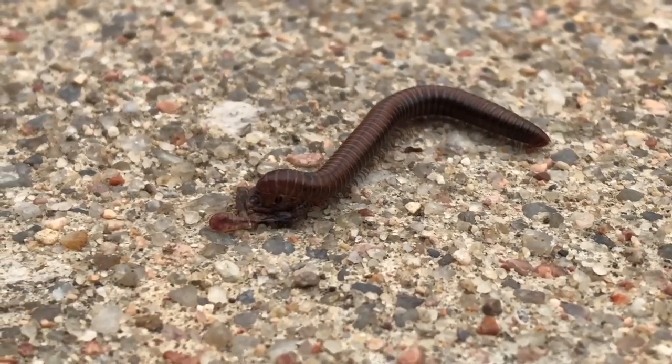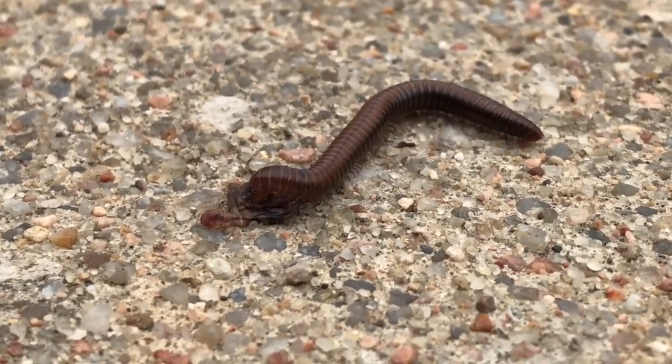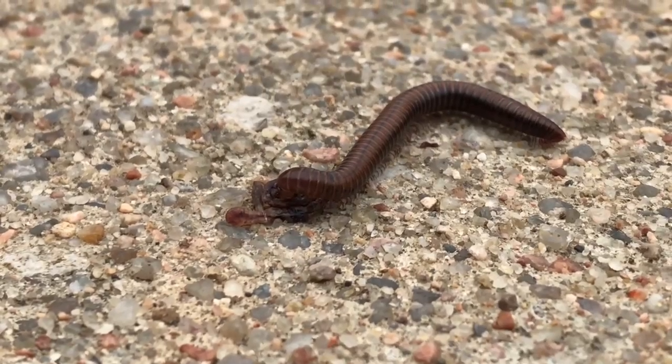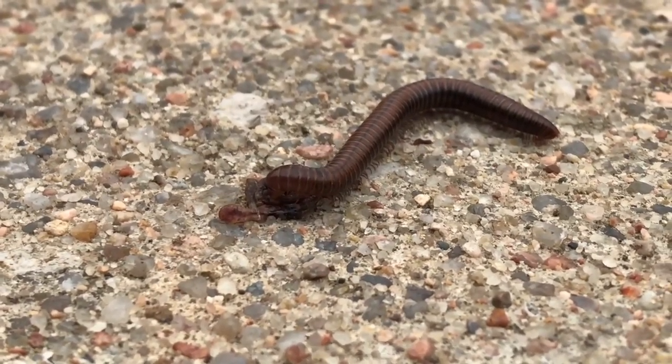Okay, this is really cool. Our millipede from earlier has found something else that got squished. It looks like it may have been some type of arthropod insect, maybe an earthworm, and it's eating it.